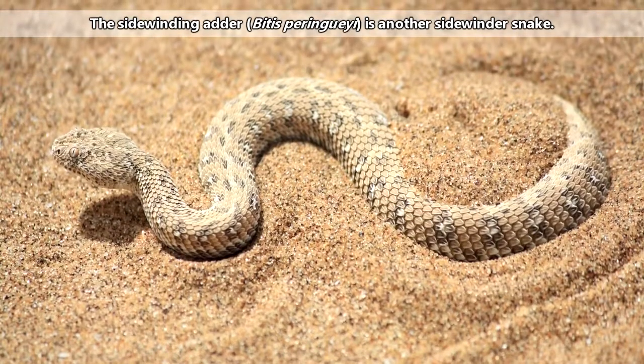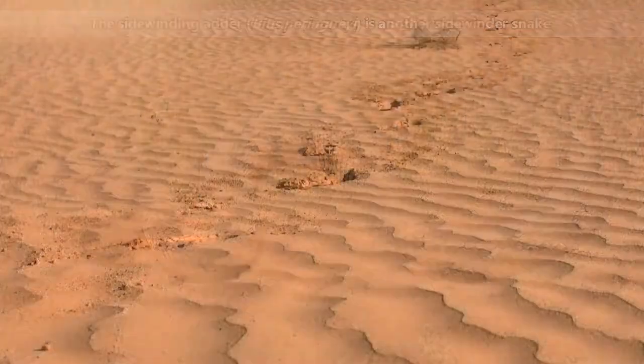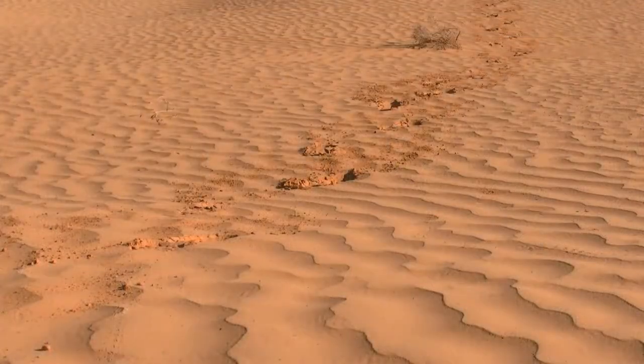The sidewinder will move its head from side to side and propel its body forward and sideways using its belly scales. This method of movement isn't unique to just these snakes, but because sidewinders live in places that facilitate frequent use of this type of movement, they got the fun common name.